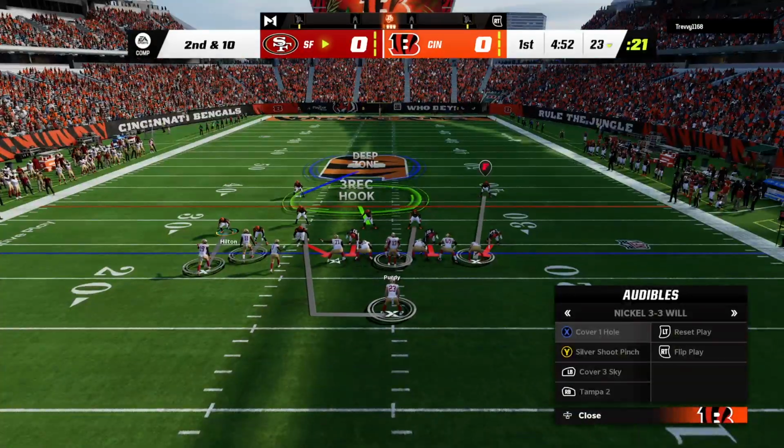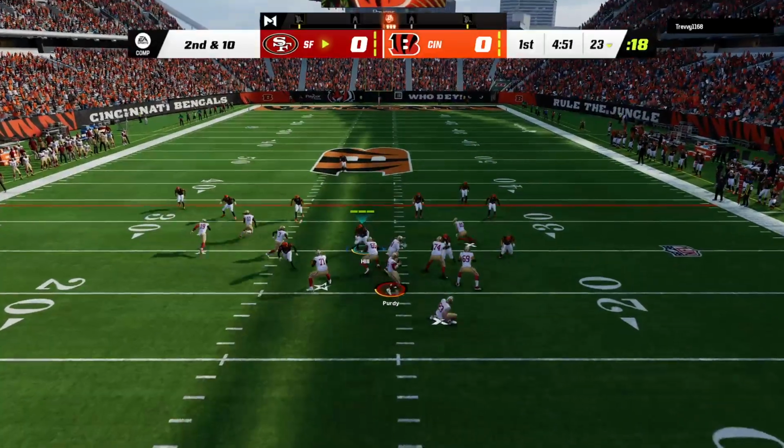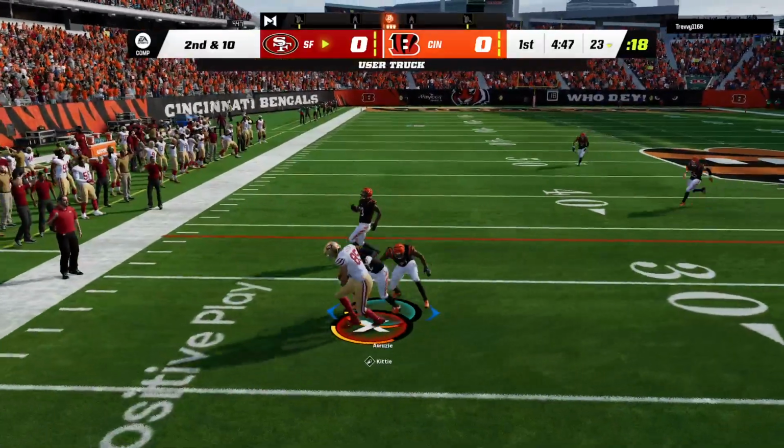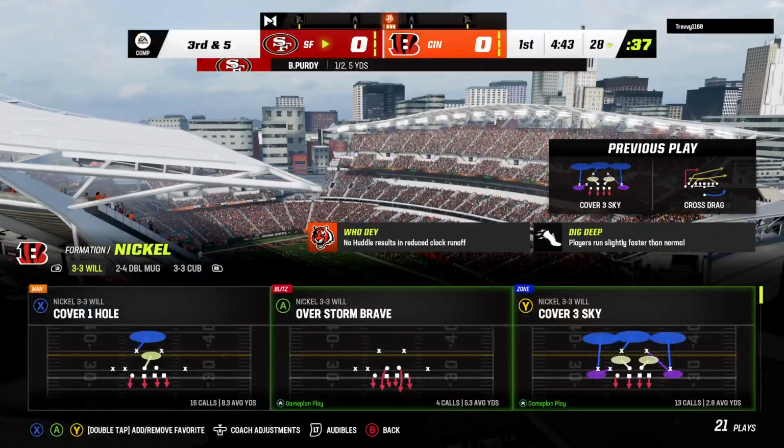Once again, they'll go from the 23-yard line on 2nd and 10. Back to throw, Purdy. This one into the hands of Kittle, the tight end. 5 yards, now it's 3rd and 5.